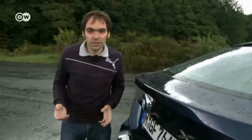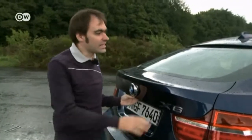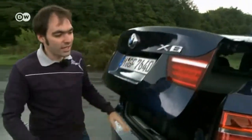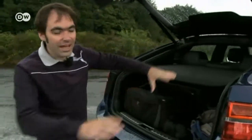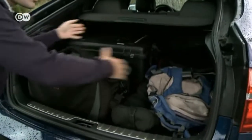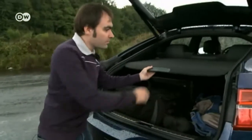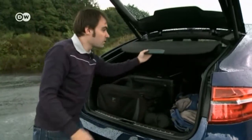Mattes says you have to consider storage space when you're looking at the versatility of an SUV. The X6 is a bit limited in terms of luggage capacity. If you take a look in the trunk, it's deep and wide, but not very high. Even if he takes the rear shelf out, it doesn't change much.